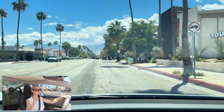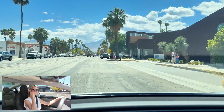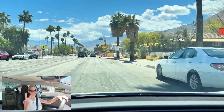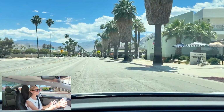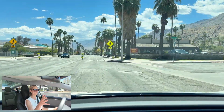All right, now, driving downtown Palm Springs. This hotel here, they have really great pool parties there, if that's something that you're into. Pool parties are huge during the summer. A lot of boutique hotels through here. This Denny's on the right-hand side has been here forever.